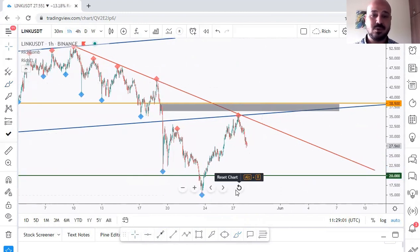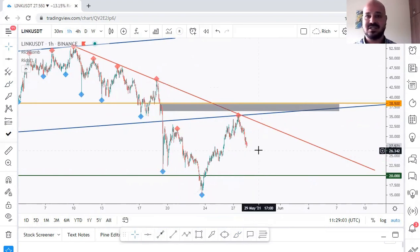Now you know what I'm looking for on these 7 coins or instruments.